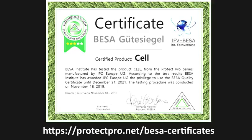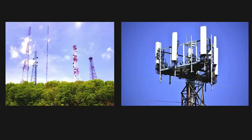And the BISA Institute in Austria has certified that I successfully did that, and all the qualifications, certifications and testings are on my website to be seen. Keep in mind, all cell phone towers harm your body. They're all counter-survival. There is no question. If you don't think that's the case, you're missing a lot. Why is every third person at the moment dying of cancer? By my definition, reason number one, electromagnetic radiation.